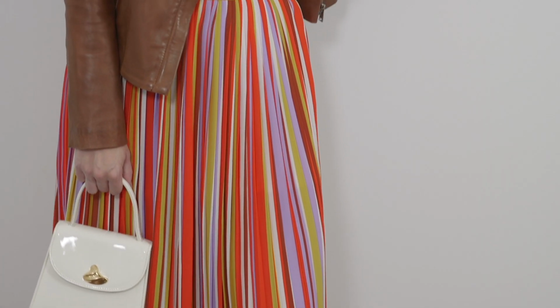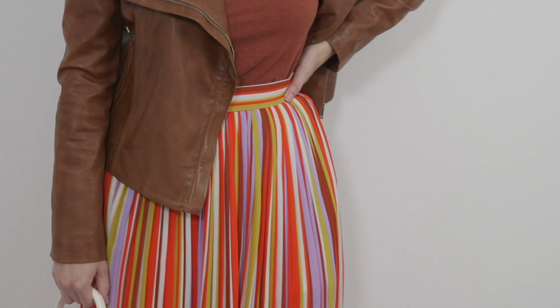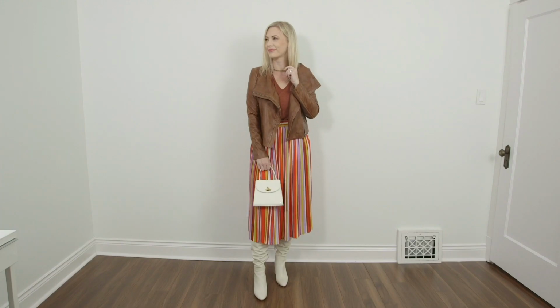I love that this skirt has beautiful shots of color. I mean, you guys know I love my color. But I really love the idea of going warmer with the silhouette rather than opting for the blacks. It makes it feel more like me. And again, just had to use things I already had.